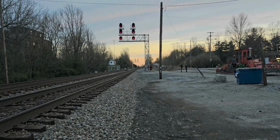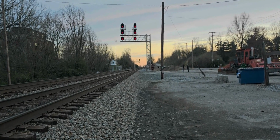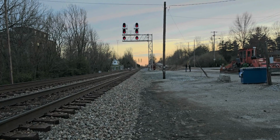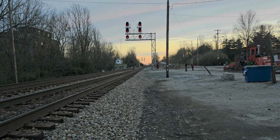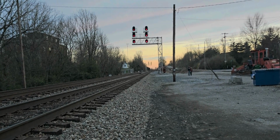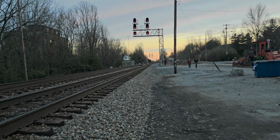I don't see him climbing up on that hill. Yeah, I don't see him. He walked across the tracks. He must be hiding because he saw us, so. Craziest thing yet.